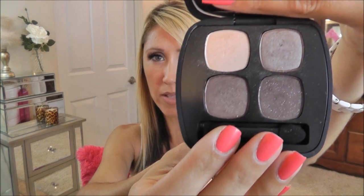Now for another palette, I have this little quad here. This is the Bare Minerals The Truth quad, and very similar colors to the Naked palettes, and you might think, well, if you have the Naked palettes, why would you need this? Well, I like to have a small palette to go, whether I'm traveling or whatever. I just want to throw it in my bag, and just to have a small palette like this is really, really handy. And all the colors in here are gorgeous. This is what I'm actually wearing today. So I love Bare Minerals The Truth quad. Definitely that would be a repurchase.